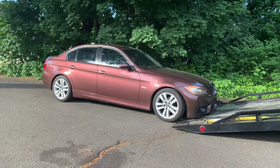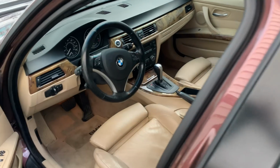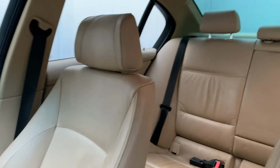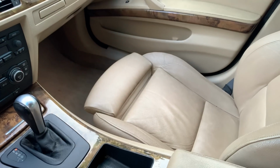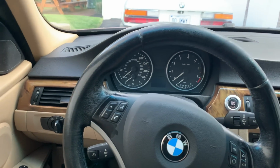Look at that lip. Here it is. Here is the new vehicle. Sorry for this poor video quality. This is being taken on my iPhone. And I will make some videos on this car, that's for sure, coming up in the next several days and weeks. But just wanted to give you guys a quick look around of this car now. This is a 2007 328i that I picked up about an hour from where I live.